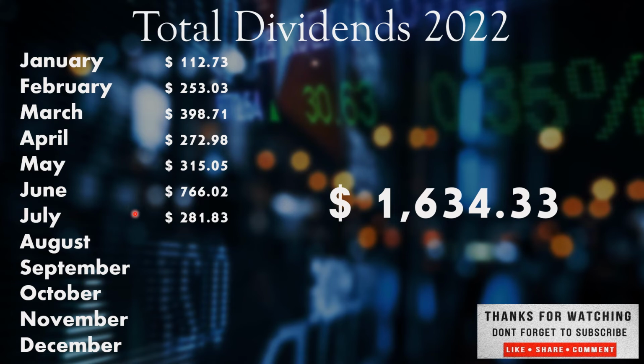And then in July we just saw the $281.83, $1,634.33 automatically reinvested back into the portfolio so far this year. These are back into the companies that, as they pay the dividends, they go right back in and buy fractional shares of the companies that paid them out. Sometimes they buy full shares, and you'll see that in my update video tomorrow. So definitely check that out on Sunday. I'll do a portfolio update and cover all the stocks that I purchased for the week.